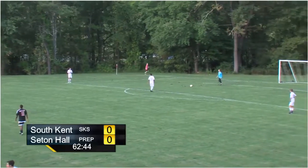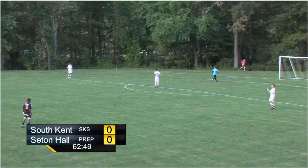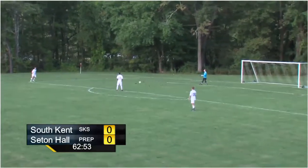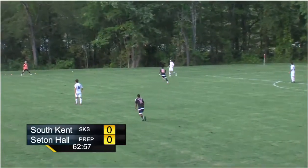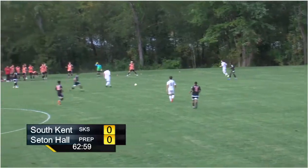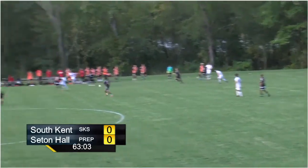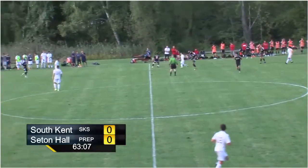Now, draws are not uncommon for South Kent this year. They drew Avon 3-3. They drew Loomis 1-1. And all 4 of their preseason games were draws. 3-3 against Taft, 1-1 against Beachside, 1-1 against Oakwood, and 0-0 against Northwood. Right now, 0-0 against Seton Hall.